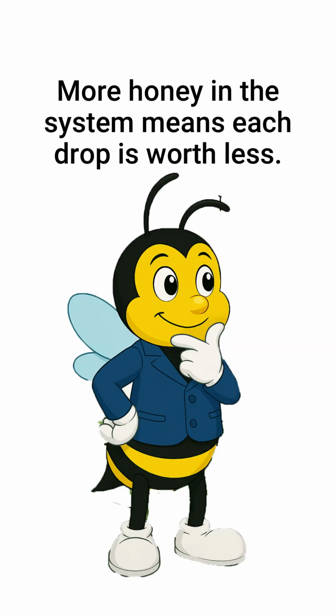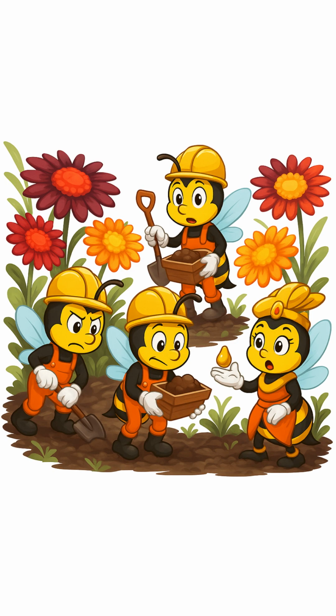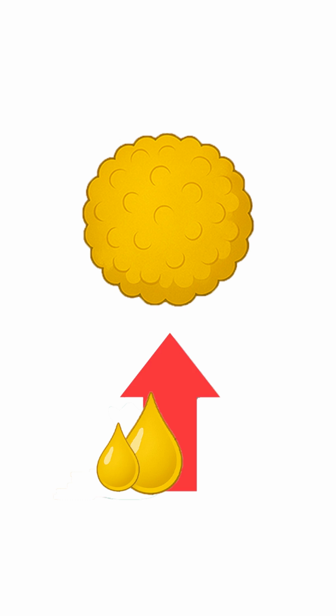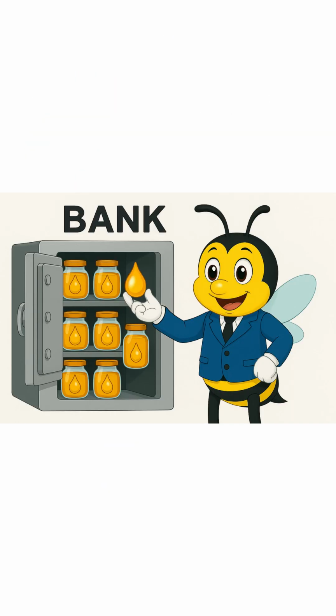More honey in the system means each drop is worth less. This is called inflation. Now bees work harder, gather more nectar, make more honey, but everything costs more. Pollen, more expensive. Bee houses, more expensive. Even bee suits, more expensive. Still, the honey bank grows.